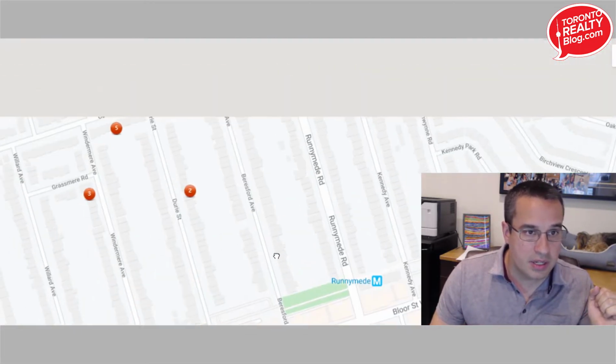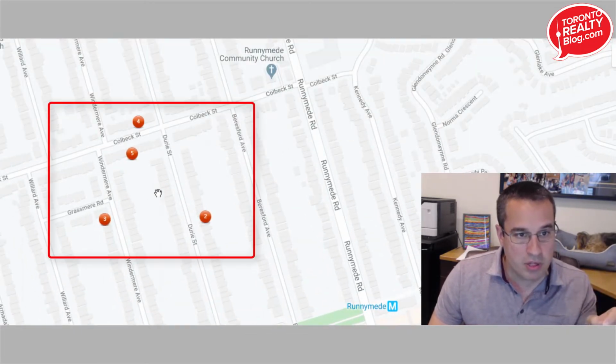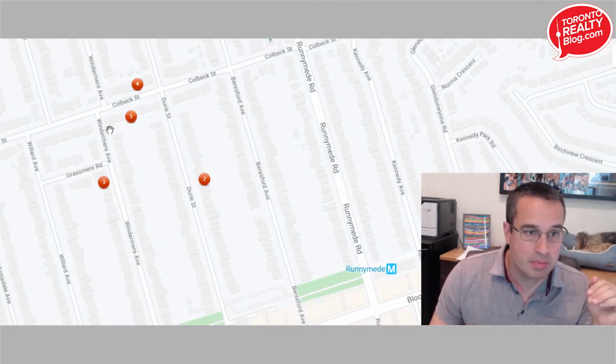So this is neat. This is what I meant. It is very rare that you will find 4 properties for sale in essentially the same city block. So 2 are on Colbeck, one's on Windermere, and one's on Durie. But if you were to draw a box around this, it is less than a city block. So really neat. If you wanted to live in Bloor West Village and you're like, well, what's for sale? I'd like to see some variety. Well, come on down to the corner of Durie and Colbeck, because half the damn block is for sale.